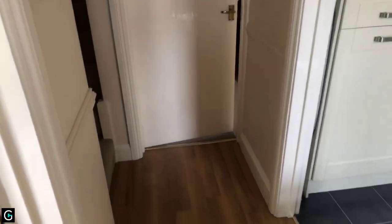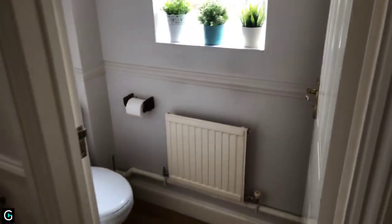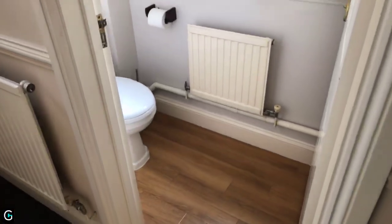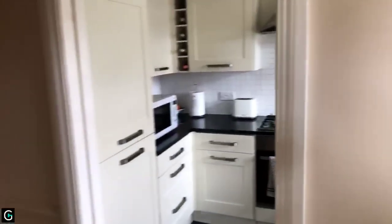So once we're inside the property, we are into a really welcoming hallway, lovely wood floor. To the side, we have a downstairs WC, always important, with the sink, and then a nice good sized window as well.